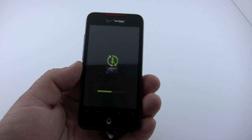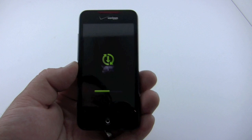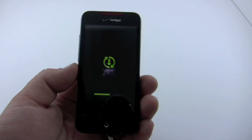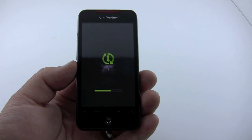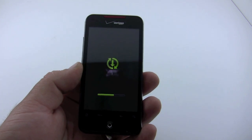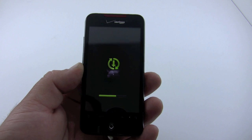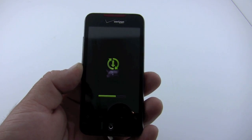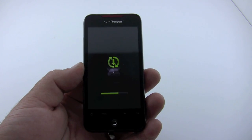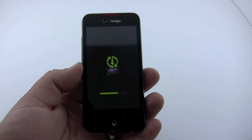So we're at about the 2-minute mark, roughly, of the install. So this could take a little bit of time, obviously. For whatever reason, I find the Incredible to be the fastest of the phones. That's just my personal experience. I feel the Droid 2 to be a little bit sluggish, and maybe that's 2.2, even though it's supposed to be faster. I don't know. I did have the opportunity to try out the Samsung Galaxy on T-Mobile.